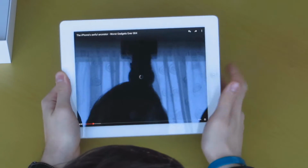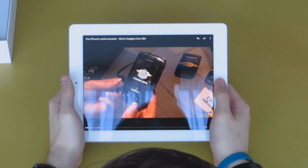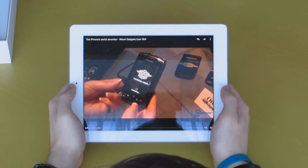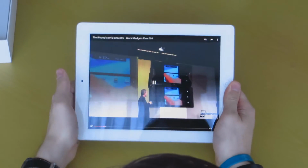A little bit of thinking time. I'm very close to the Wi-Fi, so this isn't an internet thing. This is the actual tablet itself processing it, and here we are, we're playing in 1080p.